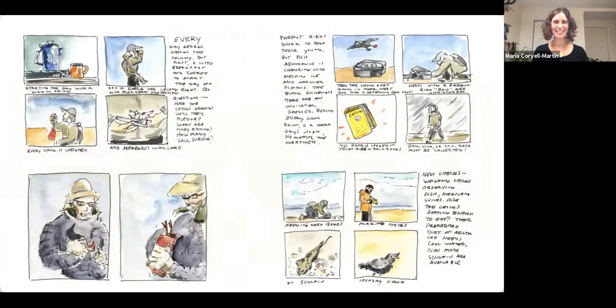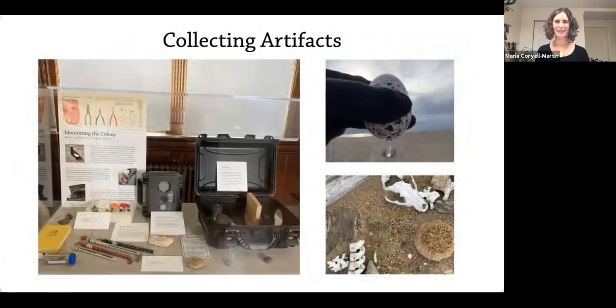Here's some other sketches and some different styles that I also do, helping tell the daily story. So I think of myself as a mix of an artist and a storyteller in coming back to share this. And similar to Imaging the Arctic, we collected artifacts to help bring back elements of the science and the landscape to set up in the museum.